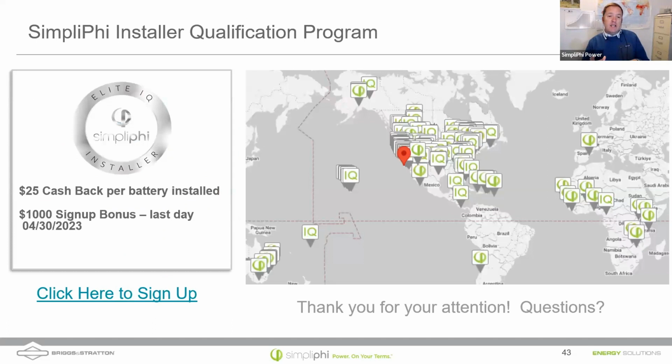One thing that's coming to an end is the IQ installer program. If you're somebody out there installing our batteries or looking to install our batteries, and you're wanting to get on our maps, we're happy to put you on our store locator map. Email me here. The email is going to pop up in a second. We'll put you on the maps. We have a $25 cash back per battery offer that we're offering. Also, additionally, if you sign up within the next couple days as an IQ installer, and you're able to install that first battery, and correct me if I'm wrong, Nathan, but I think it's June 30th, we will send you $1,000. So again, sign up in the next couple of days, get your first install done before the end of June, and you're going to qualify for $1,000.